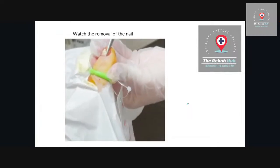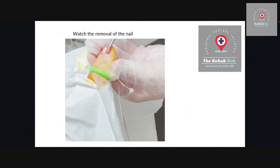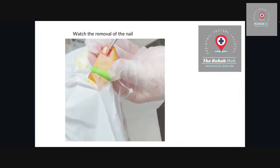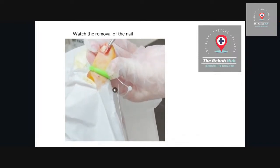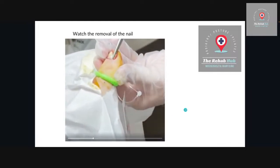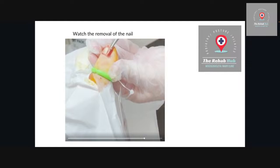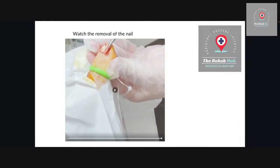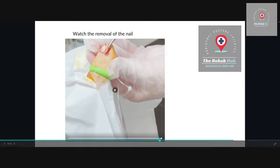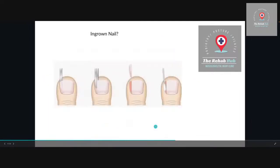And then from here you can see this is me actually removing one of my colleagues' nails. This is me doing a surgery, and this was actually for a fungal nail. And I want you to just notice on that how wide that nail actually goes. I think most of my patients don't quite appreciate how wide your nail actually is. So that's what we need to take out.